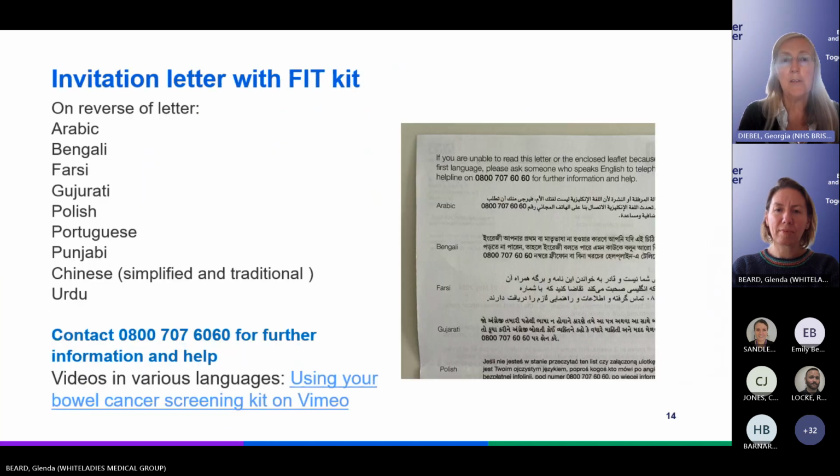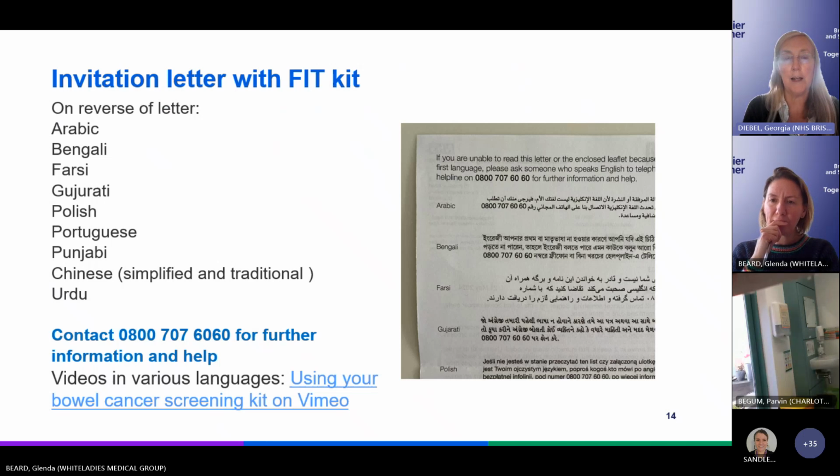Next slide, please. If English isn't their first language, on the reverse of the letter they will find instructions in the languages listed there, which tell them to contact the hub and information will be sent to them in an appropriate language. There are also videos online for all of those languages and a couple more. We'll put those links in the chat and they'll be sent out to you afterwards as well. The contact phone number there is a free phone number with people on the end of the phone, Monday to Friday, 9 to 5, to answer questions or to send out information in an appropriate language if what they receive the first time isn't right for them. Next slide.